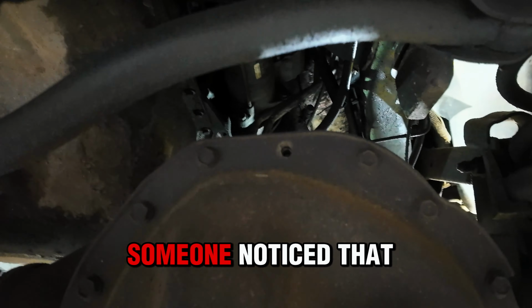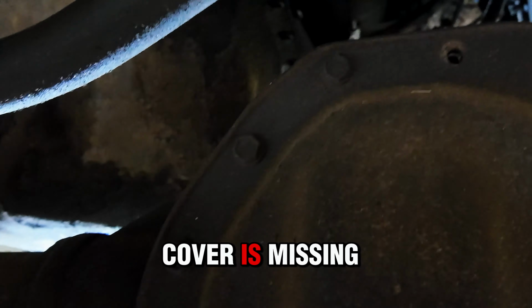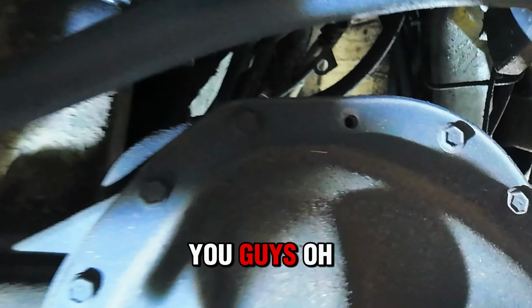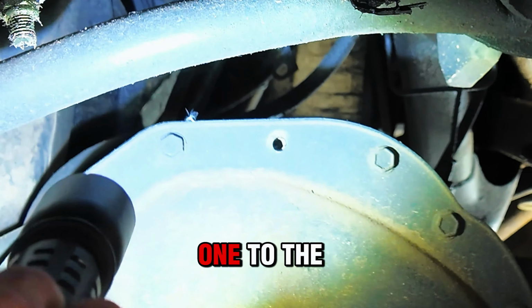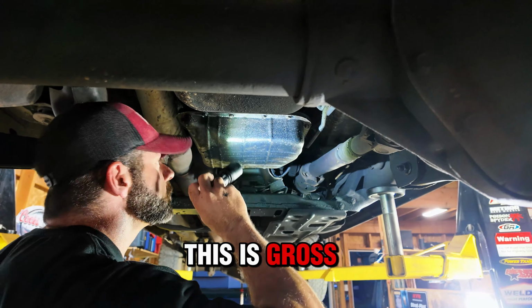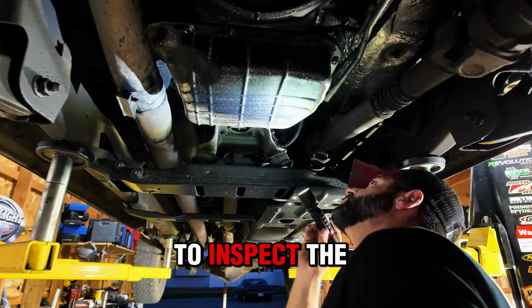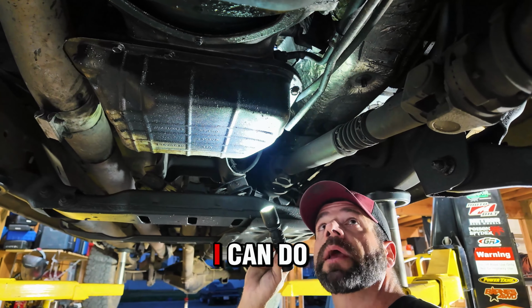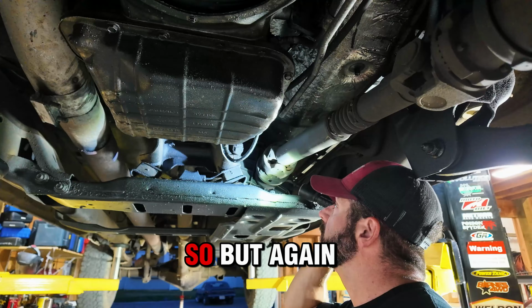Look at this. Someone noticed that the front diff cover is missing a bolt. You guys catch everything, I swear to God. I love you guys. Oh yeah, look at that. Well, let's add that one to the list. We are leaking tons of trans fluid. This is gross. Yeah, I'll be dropping this pan to inspect the trans. We'll see if it's actually new. It does grab really well. I can do burnouts with this truck halfway decent, so.